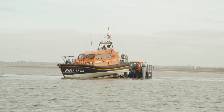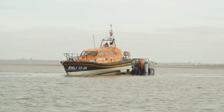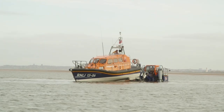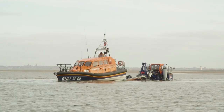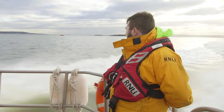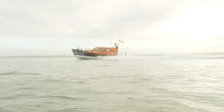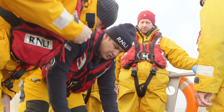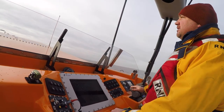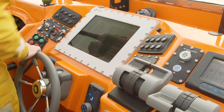The driver lifts the swan neck, which tilts the lifeboat. Then the boat just slides off. Hooray! The crew of the RNLI are volunteers. They give up their free time to save people who are in trouble, which means they also have to do a lot of training.